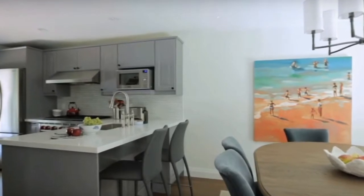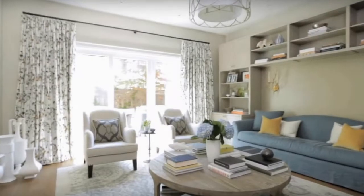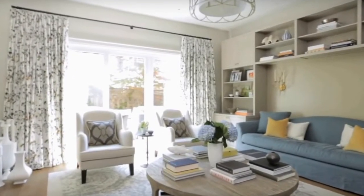One little detail that we added that I think brings a lot of character to the space was that we went with black hardware on a gray cabinet. It's just a nice punctuation, but it's not a strong statement.